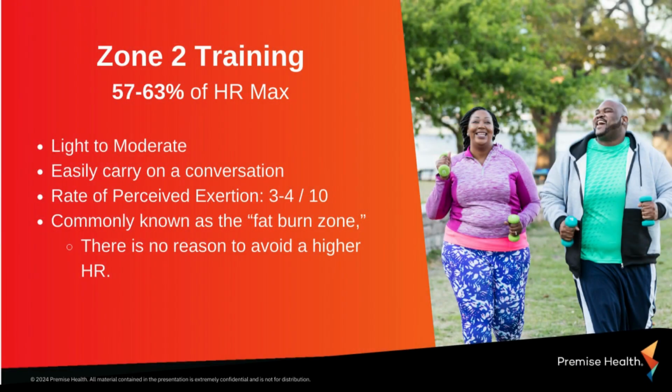Zone 2, here we're getting maybe into a walk or a slow jog. We're doing some more intense yoga. We can still hold a full conversation, and this feels like something we could sustain for at least an hour. We would probably classify this anywhere as a 3 or 4 out of 10. We've heard this zone also called the fat burn zone, but for weight loss or fat burn, you're going to get that from a calorie deficit. So the higher your heart rate, the more calories you burn. So there's really no reason to stay in this zone.